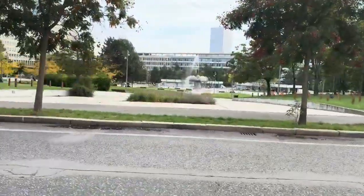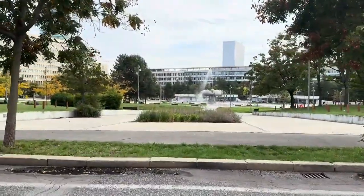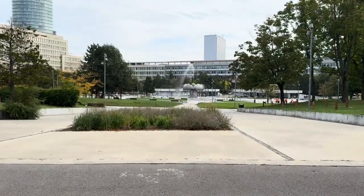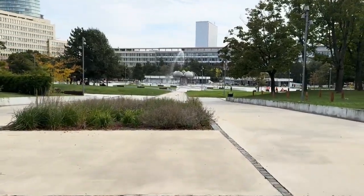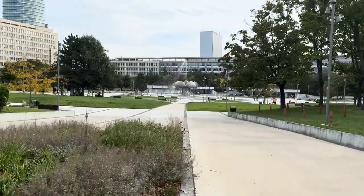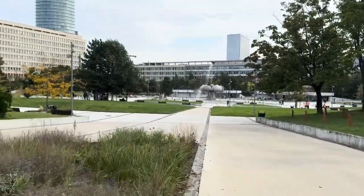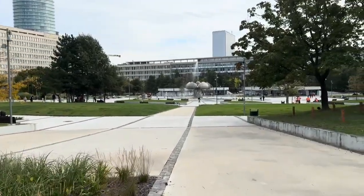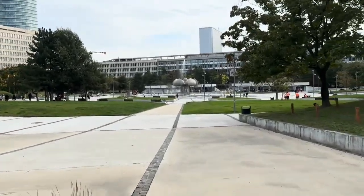Opposite is the Freedom Square and Fountain of Freedom, which looks quite splendid from here. It's quite modern and quite new, surrounded by some fairly modern and new office blocks as well. This is certainly nothing like the old town.